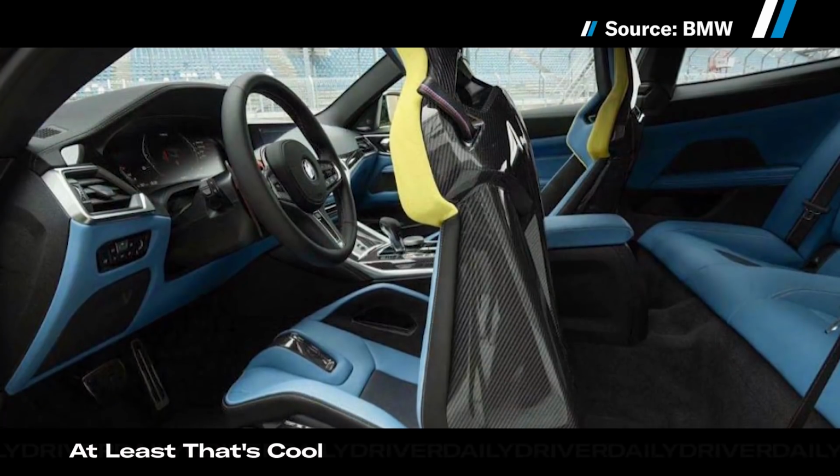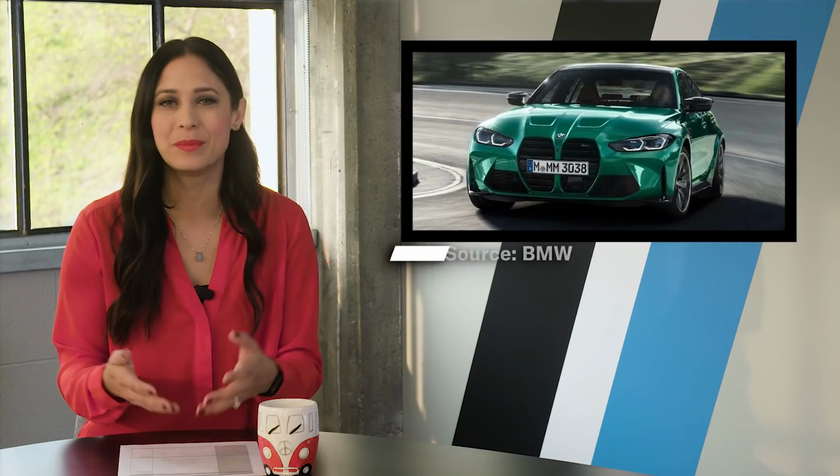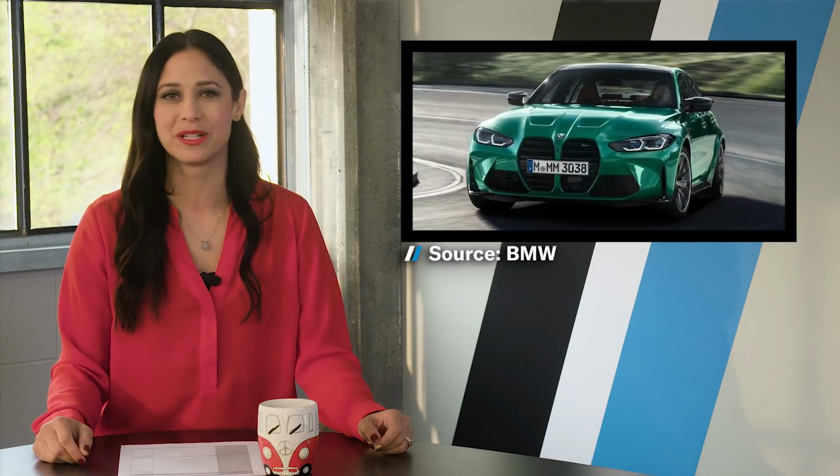Look, the numbers are great. The car on the inside is probably fantastic. It comes with a manual. The handling is going to be amazing, but you'll have to look at it, and that's where it loses me.